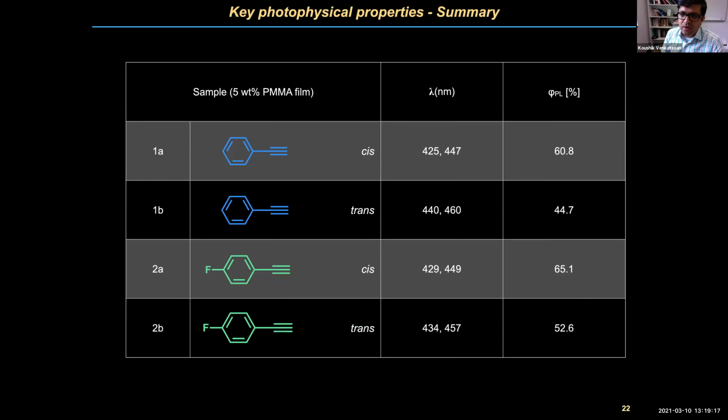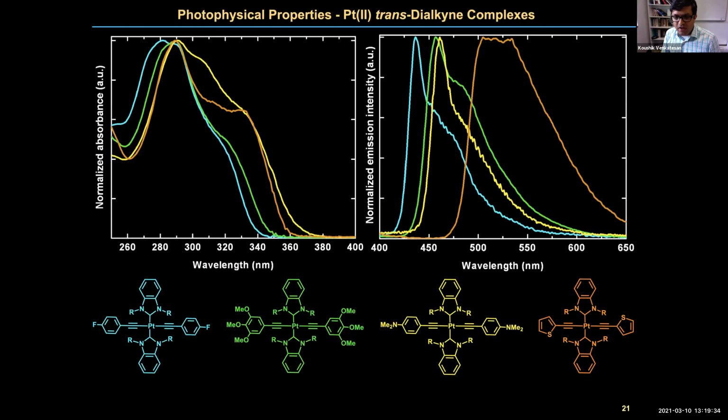Now, what is actually interesting is what you see here, what we made. We took 5-8% of the complex, spin coated it, doped into polymethyl methacrylate, plexiglass, and did some measurements. Because one of the things one has to mention is that these complexes have very low quantum yields in solution.